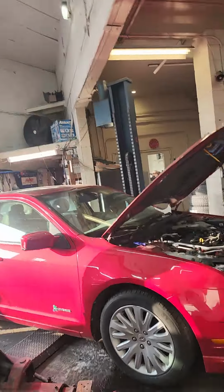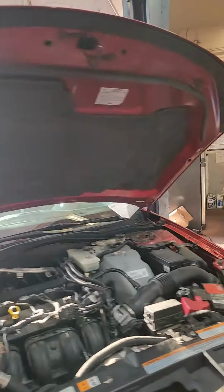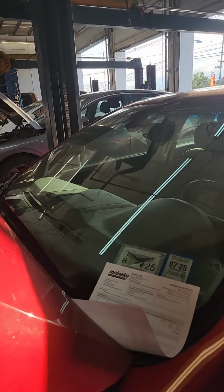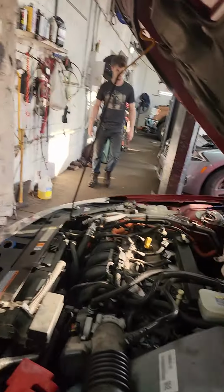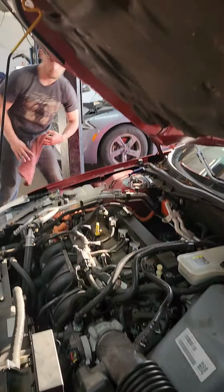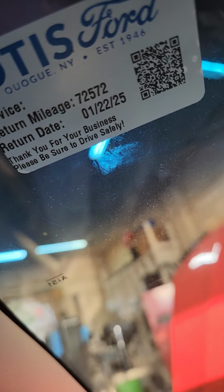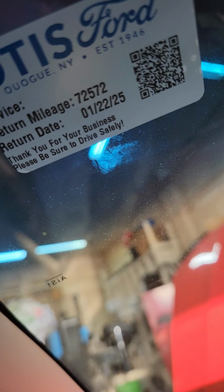So we got this Ford Fusion Hybrid. This car has 65,000 miles on it. Let's just check the oil just for shits and giggles, and then we'll get cracking here. And I'm gonna go see if there's an oil sticker in there. There is. It says it's due at 72,572. What the hell? 72,572.